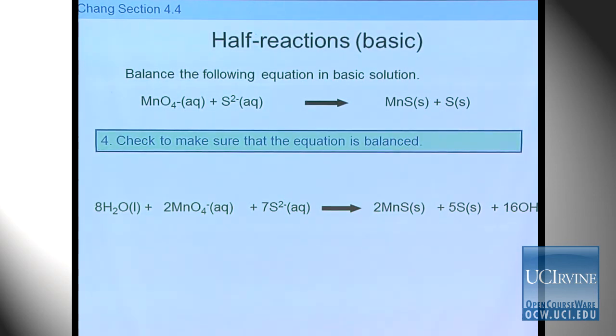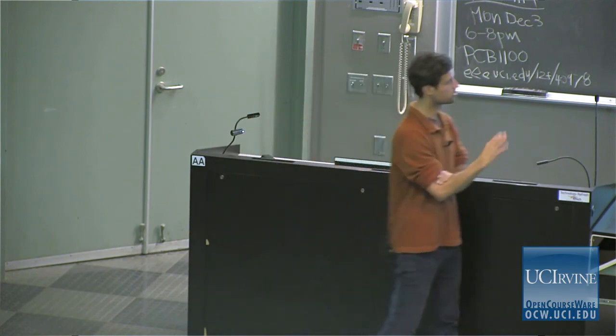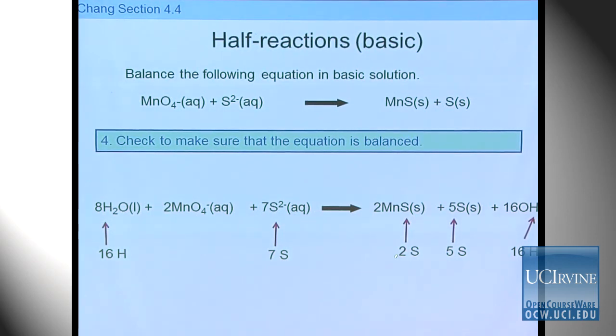Let's count the number of elements, and let's start with hydrogen. Why not? 8 times 2, 16 hydrogens right there. There's no hydrogens in these compounds. So 16, 16. That looks very nice. Sulfur: 7 here. 2 from the manganese 2 sulfide, I should say, oxidation state 2. I should specify that. Manganese 2 sulfide. And 5 from the solid sulfur. So a total of 7 sulfur. 7 stoichiometric sulfurs here, 7 right here.